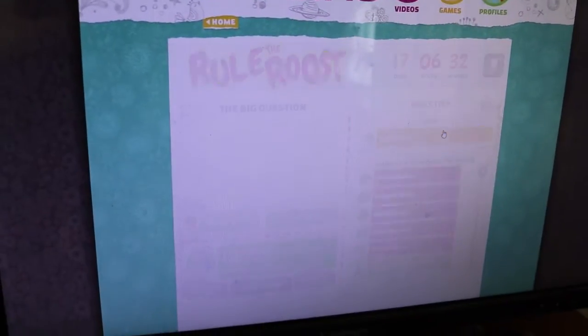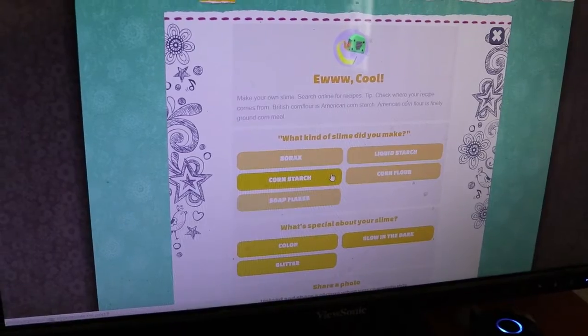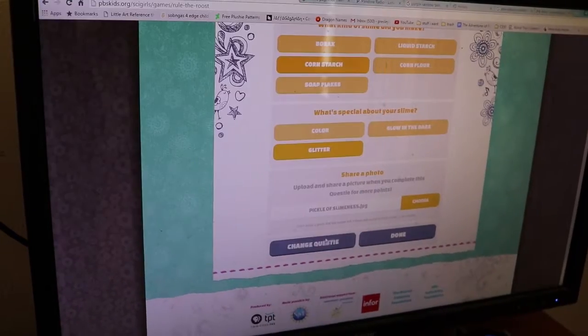Okay, so what you're gonna need to do now is you go to the questie that you're doing. We're doing You Cool. You choose the questie, so you're saying that you are doing it. Then you go to the questie and you say, what kind of slime did you make? I made cornstarch, and mine has glitter. And then you choose a photo. You're gonna get to see lots of spooky secret stuff. Open, and you click done. And it's uploading. Then you gotta wait for it to load.